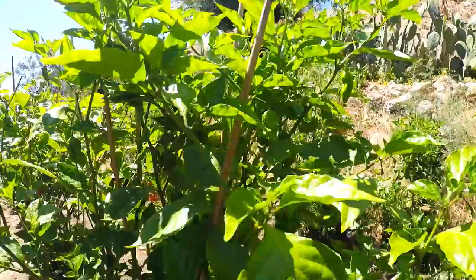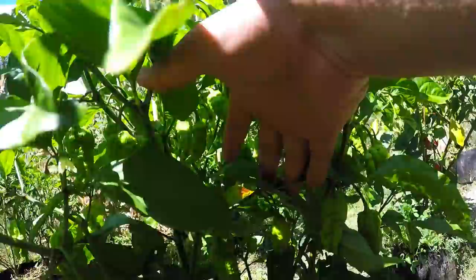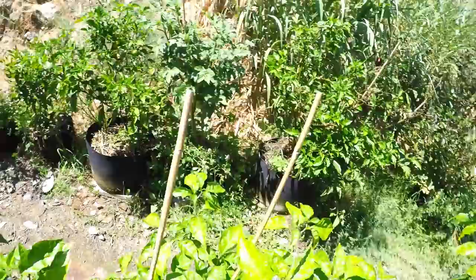My other favorite producer is my seven pot bubblegum cross with the Peach Ghost Jammy. We got a bunch of pods going on. Everywhere you look, there's just pods everywhere. Check it out, everybody. Very, very awesome producer. I just love this plant.